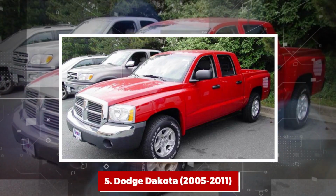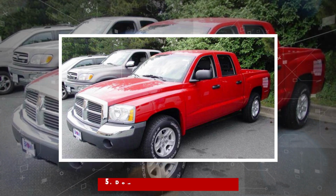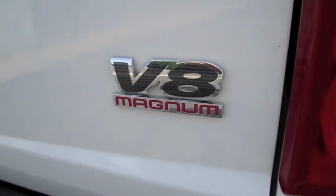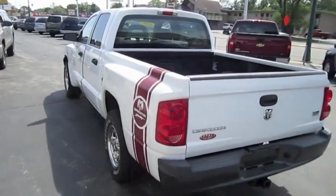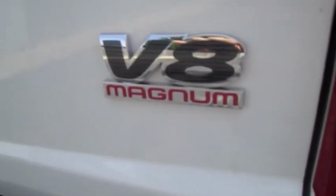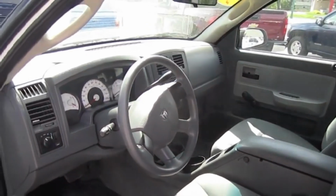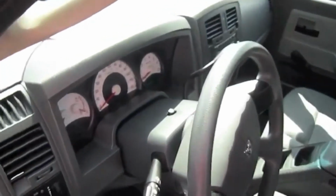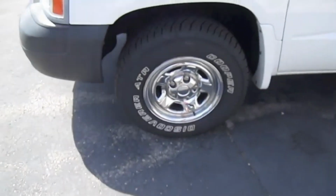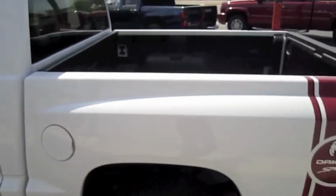The third-gen Dodge Dakota, 2005 to 2011, is one of the last mid-size trucks with a V8, possibly the only one in this price range. This is your sweet spot if you need more power than an average mid-size truck but don't want a full-size. The 4.7-liter Magnum V8 with 302 horsepower and 329 pound-feet of torque makes the truck move with authority for towing and hauling. There's also a 3.7-liter V6, but let's be real, it's underpowered for a truck of this size. If you're going with a Dakota, get the V8. It's much more fun and practical.